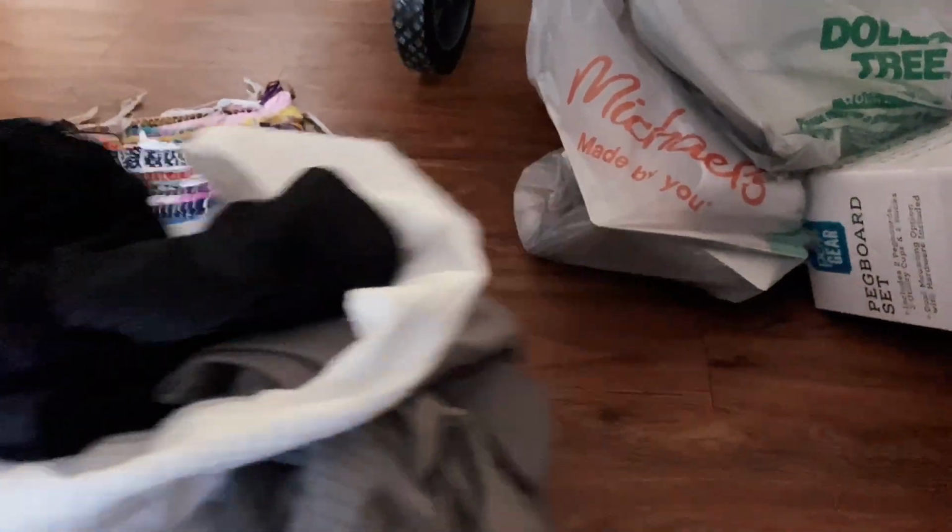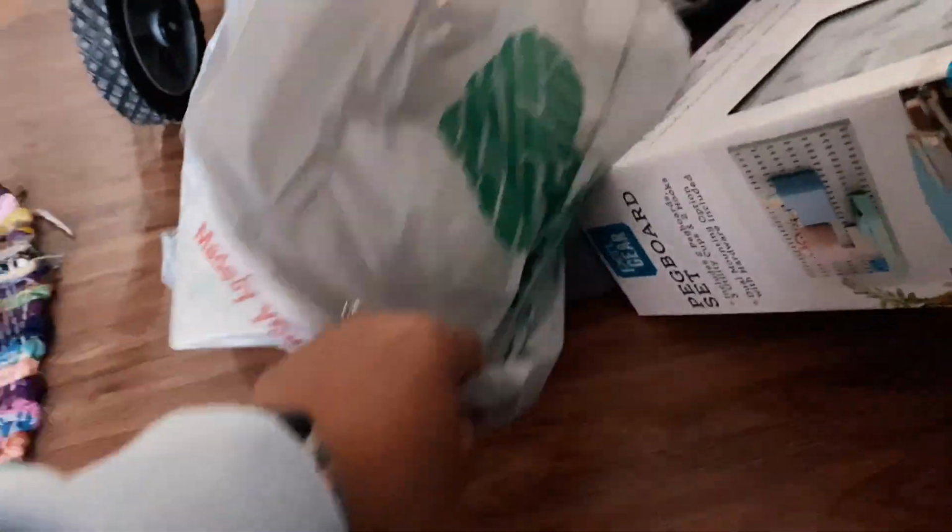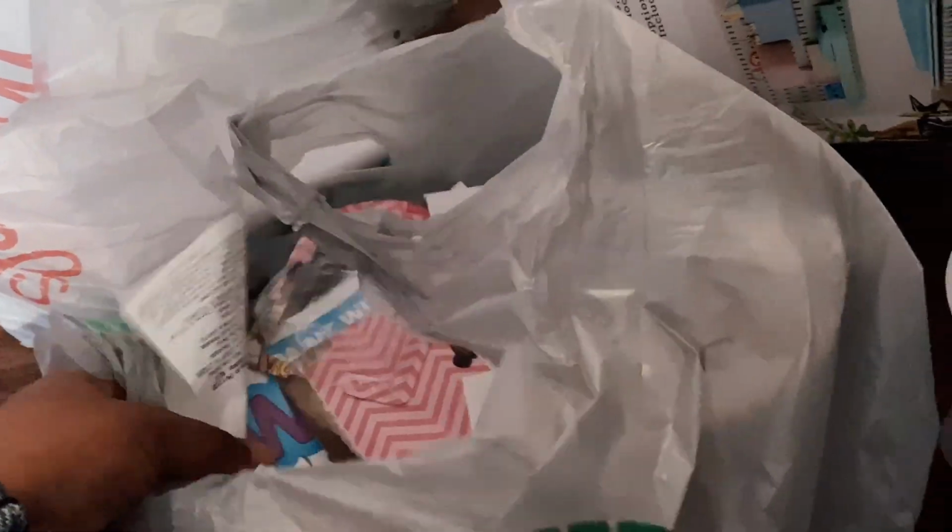I'm sorry if I'm moving this camera all fast and stuff. This is just some clothes that I got from Five Below. I love their stuff. It's like nice. It's always light and airy. This stuff came from the Dollar Tree. My daughter's stuff. Some of it was open already.